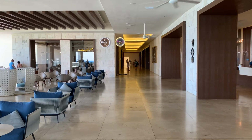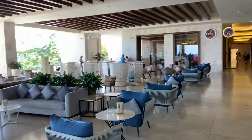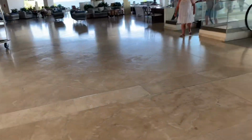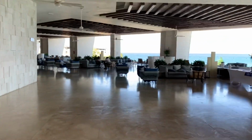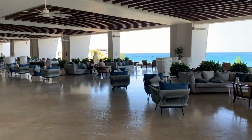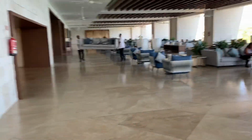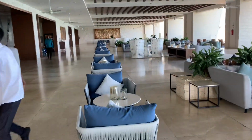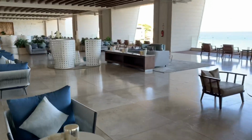Sports bar is a little further down, and beyond that is the hotel block, I believe, which is number 1 or 2. On this side of the lobby is the lobby bar and more couches, as you can see. Again, a great place to hang out at night.